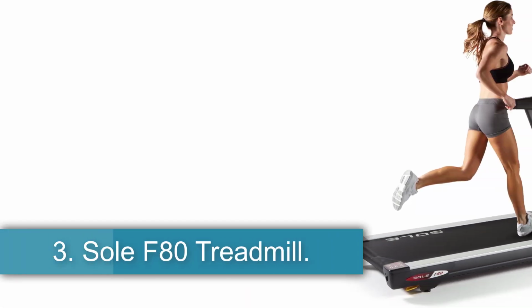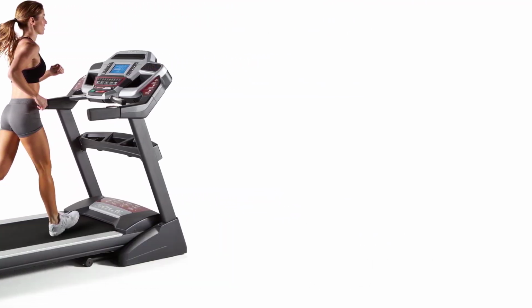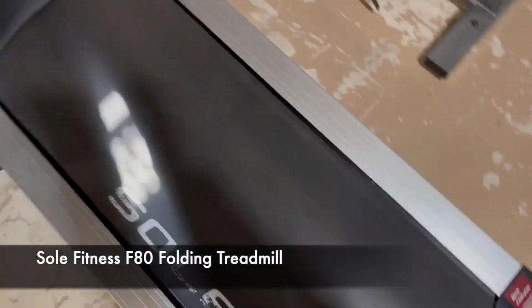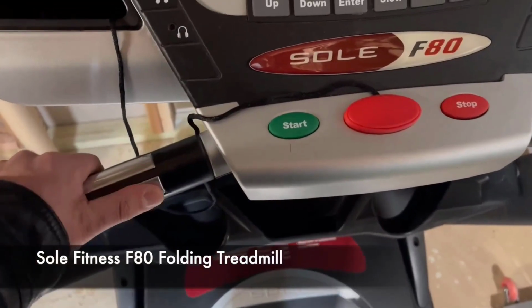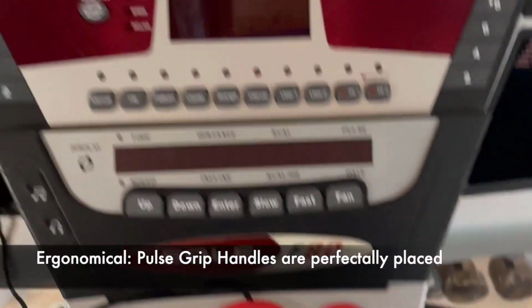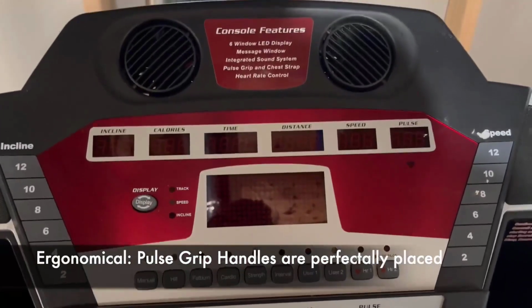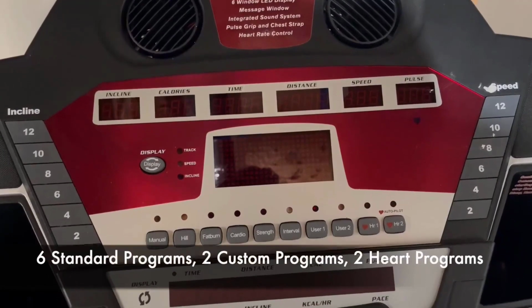Number 3. Soul F80 Treadmill. The Soul F80 Treadmill is great for older adults with arthritis or mobility issues. The deck is easy on the knees, and you can adjust speed and incline levels using the treadmill's sidebar controls. Another standout feature of this treadmill is an integrated tablet holder, which lets you rest your tablet and watch shows or workout routines for a hands-free experience.